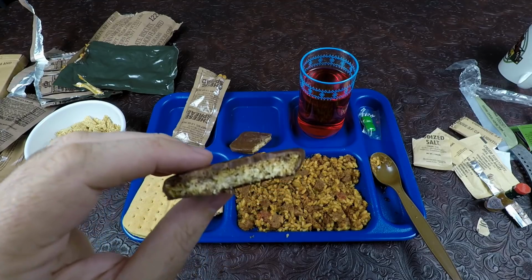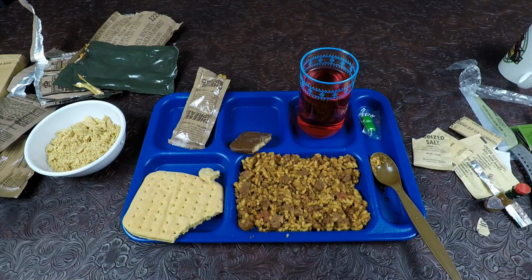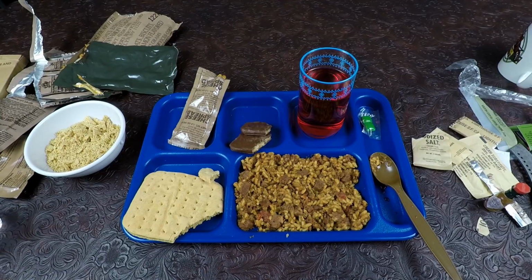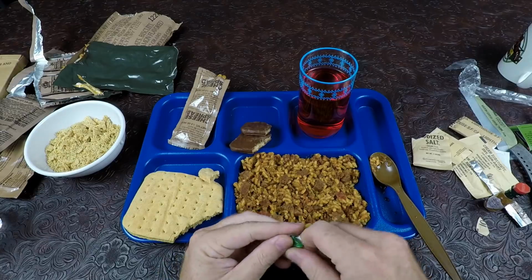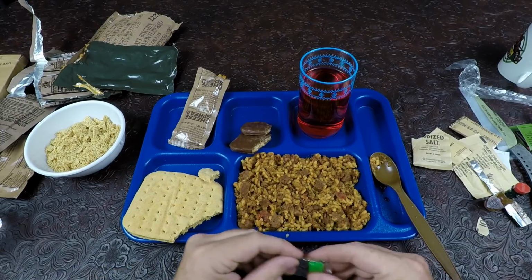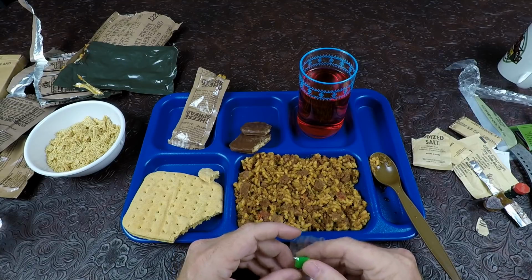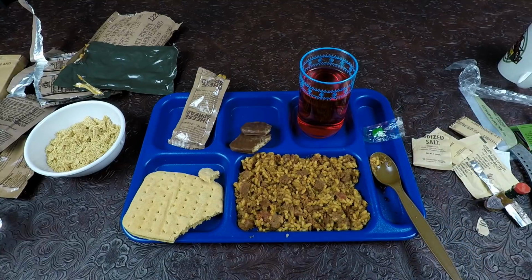No issue at all. Just like basically a cookie covered in chocolate. Very nice. Not bad at all. And at last, and that's really weird. It's that bread. Something's gone awry in the bread. We have our, I believe it's spearmint. Let's see. Yep. Spearmint gum still seems to be perfectly fine. No issue at all with that.